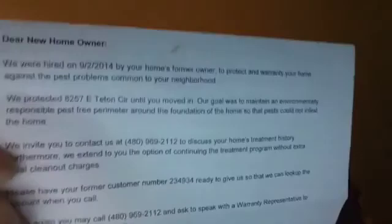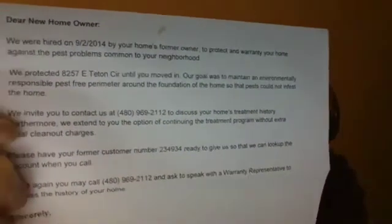I'll open it up here, because they think they're the current service, and maybe we can continue the warranty at a special deal. I don't know. So new homeowner, not us, or it's addressed to us. Important warranty on whatever. Former customer number. Okay, so they have former customer number, but look what they say here. We were hired on 9/2 by your home's former owner. I'm thinking, yeah, 9/2, whatever. But then I see it says 9/2/2014.